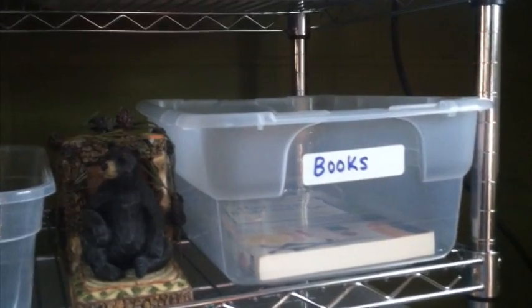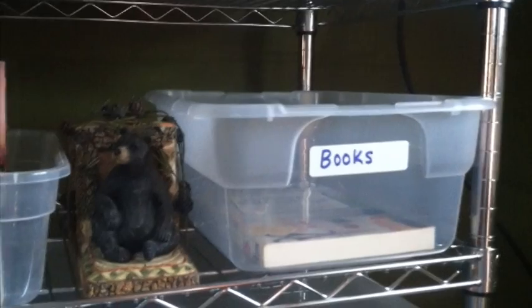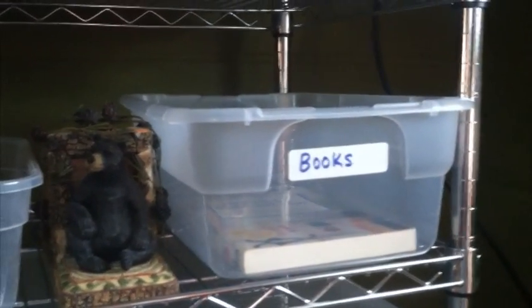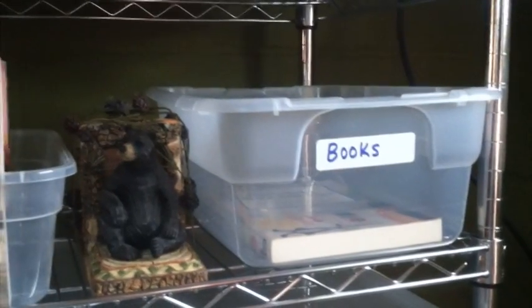This bin is for books that are not the pocket size, that are a little bit bigger. I've reorganized my books out at the antique booth and labeled the shelves, so it's nice to be able to have people where they can see everything. So maybe I'll show you that next time I'm out there.